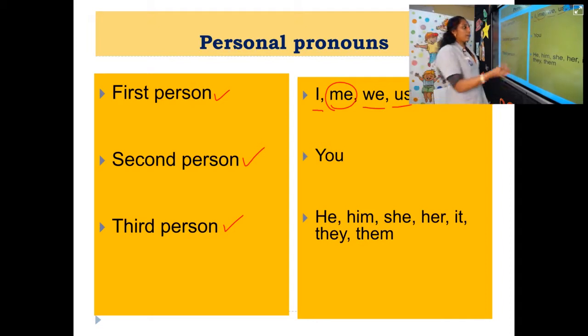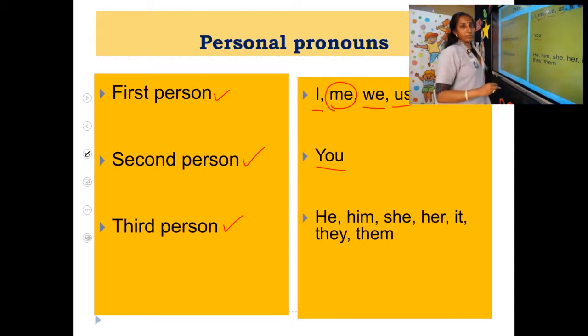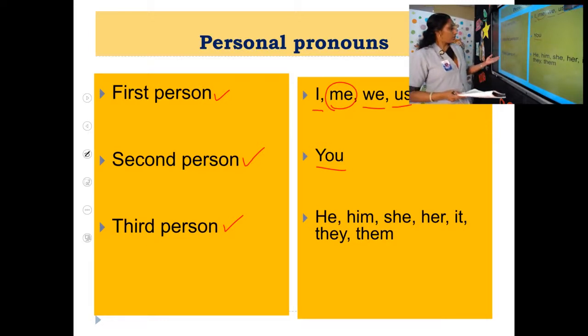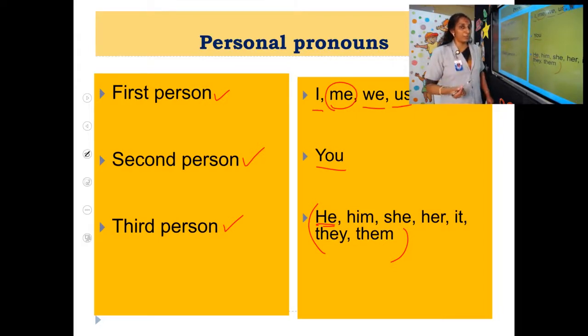Okay. Second person, there is only one pronoun. It is you. You. It can be used for singular and plural nouns. Then you are coming to third person. Third person, you have all these pronouns: he, him, she, her, it, they, them. He is used in the subject position, him in the object position, she in the subject position, her in the object position. When they are used in the examples, you will learn it. Okay. So when I say all these things together, you may be a little bit confused. But no problem. When you read the examples, it will be clear to you.